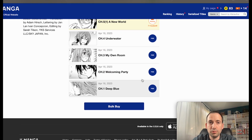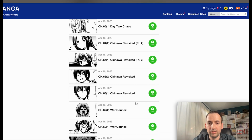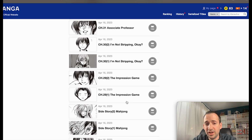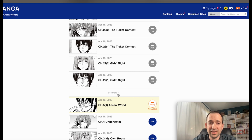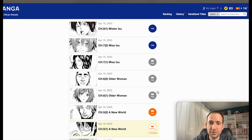But let's go back, like, oh, but I want to read, scrolling, I want to do School Camping for Adults. Who doesn't like that? Can I click on that? No, it's grayed out. So how the ticket works is you actually have to spend a ticket to now go up to this next one here that has the orange. So for each ticket, you have to simultaneously go up. You can't pick which one you want.